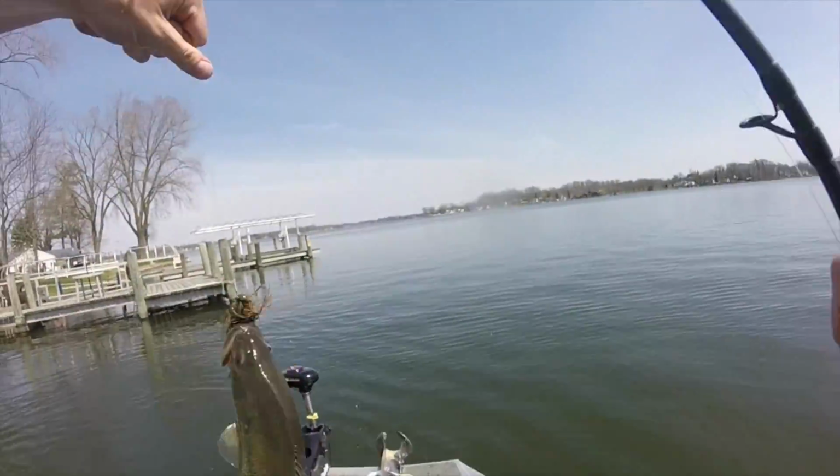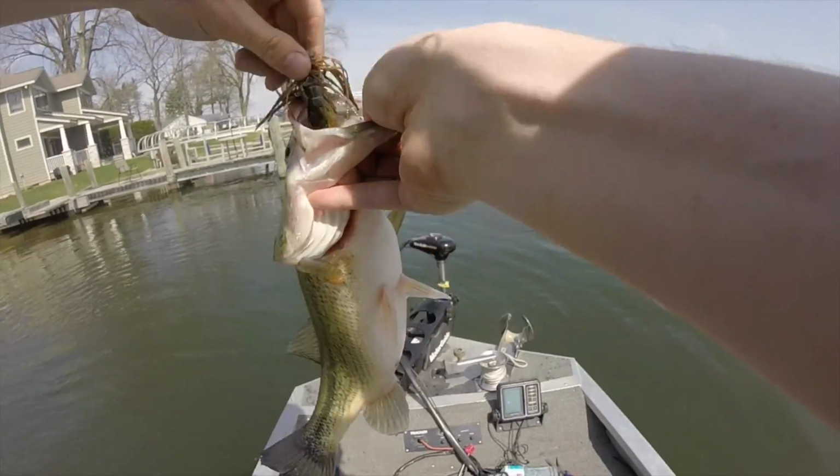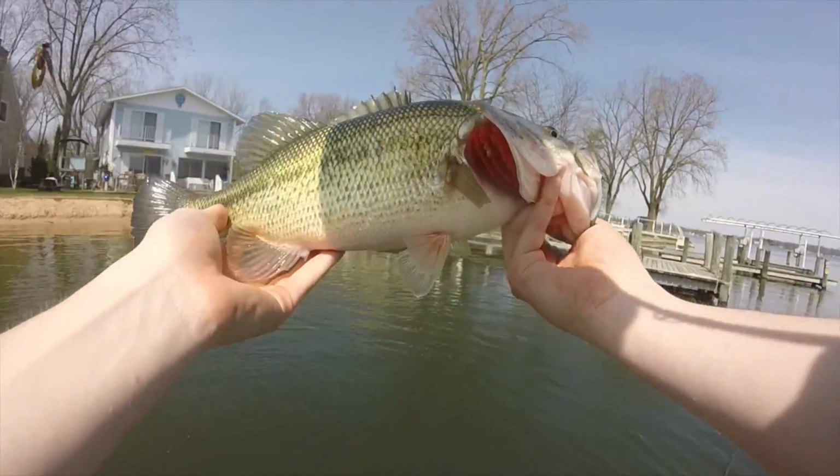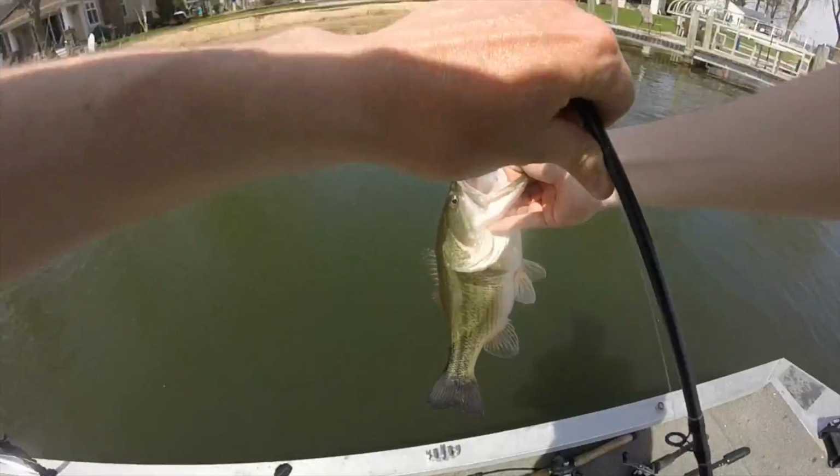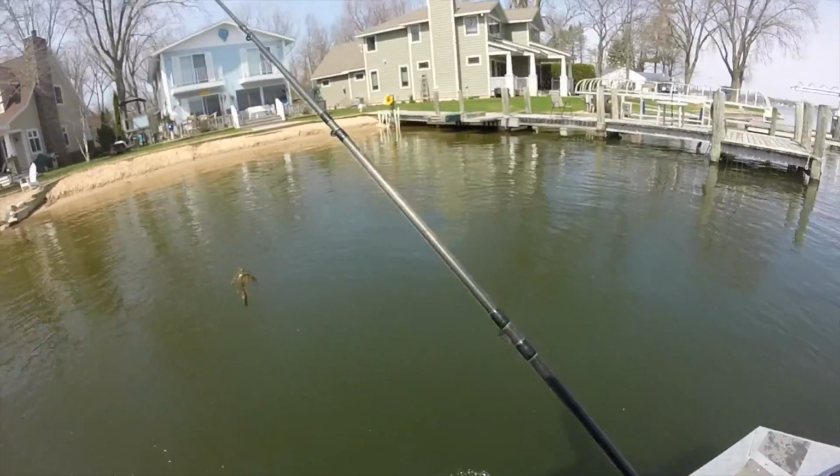There we go, another solid one. This one was out on the main lake dock. Just decided to give it a quick try. Still a nice solid 2-pound fish, and the water temperature is still just as warm out here, surprisingly, so far.